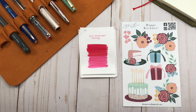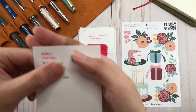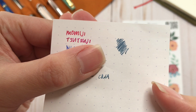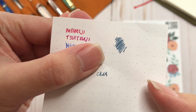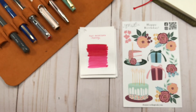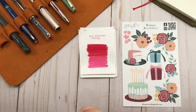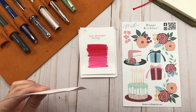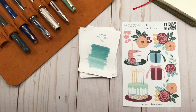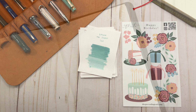So if I show you the difference between Momiji and Tsutsuji, you can tell Momiji is a little bit more red, whereas Tsutsuji is leaning more towards the pink. And then lastly, this one is what I'm going to be using in my 5-year journal for the month of March, Sailor Ink Studio 162. So let's go ahead and do the ink swatches with the pens.